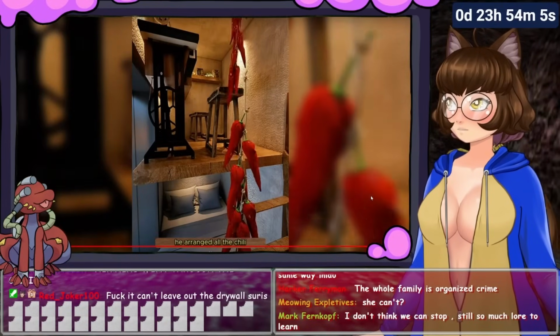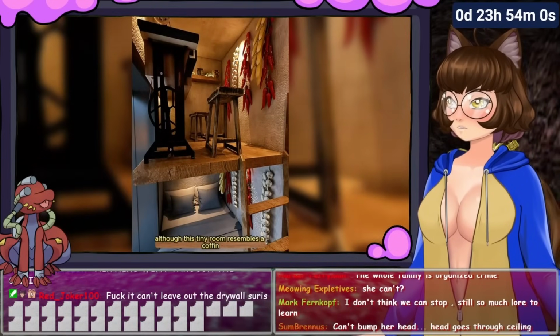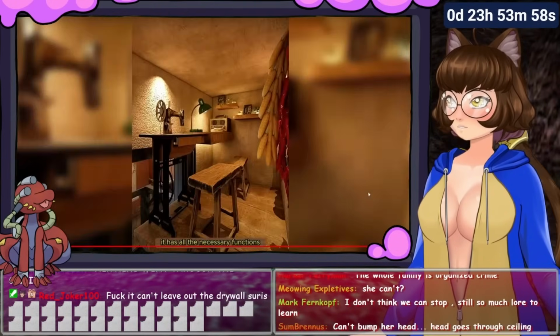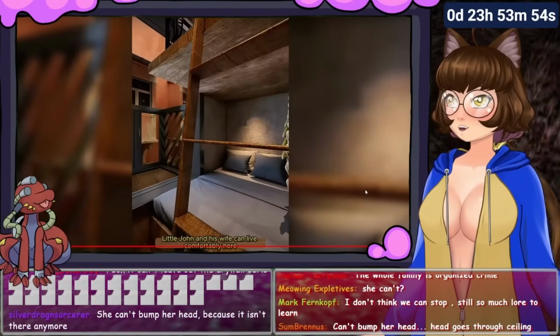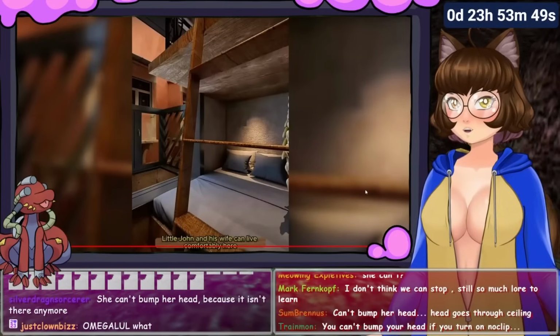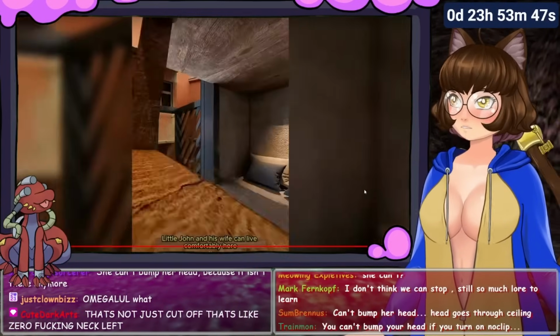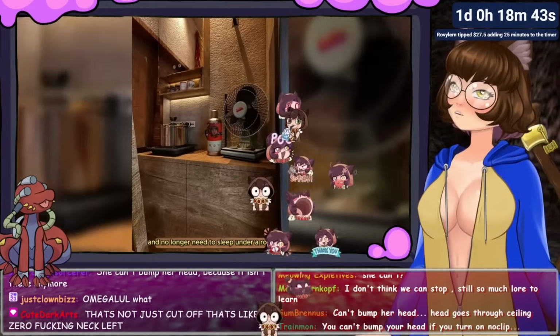Lastly, he arranged all the chili garlic heads his second aunt gave him when he got married along the walls. Although this tiny room resembles a coffin, it has all the necessary functions. Little John... Yes, the necessary function, like garlic. Yep, that necessary garlic function. John and his wife can live comfortably here. From now on, they have a place to stay and no longer need to sleep under a roof.